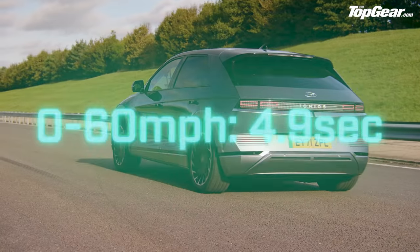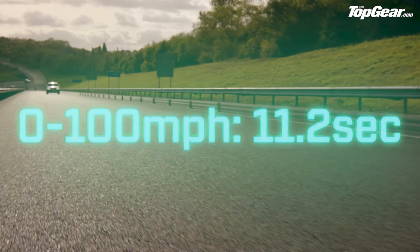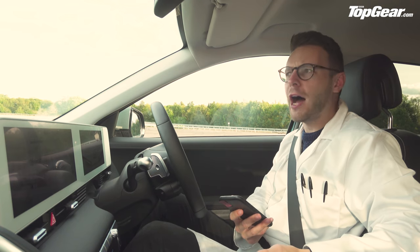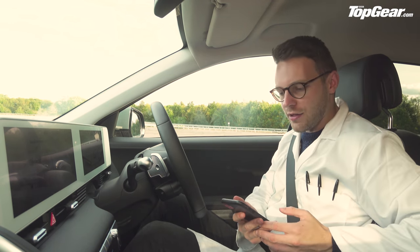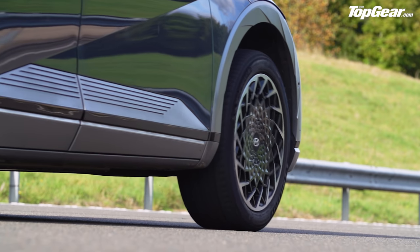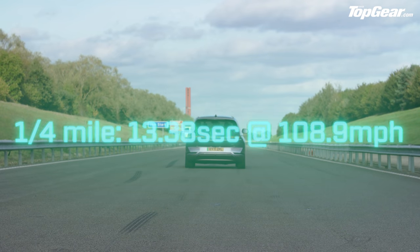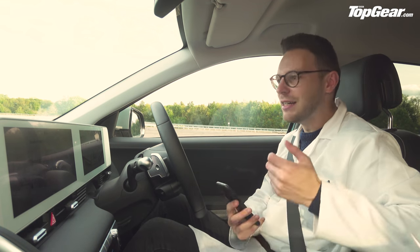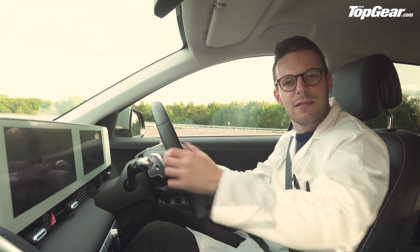The Hyundai Ioniq 5 managed 0 to 60 miles an hour in 4.9 seconds and reached 100 miles per hour in 11.2 seconds. Yeah, that's really quick hot hatch pace. I think you'd need an RS3 to be getting past that, certainly not a Hyundai i30N. That feels very rapid. It took 13.38 seconds to cover the quarter mile at 108.9 miles per hour. I can't get over how quick these dual motor standard EVs are. I mean, are they going to have to change the driving test?